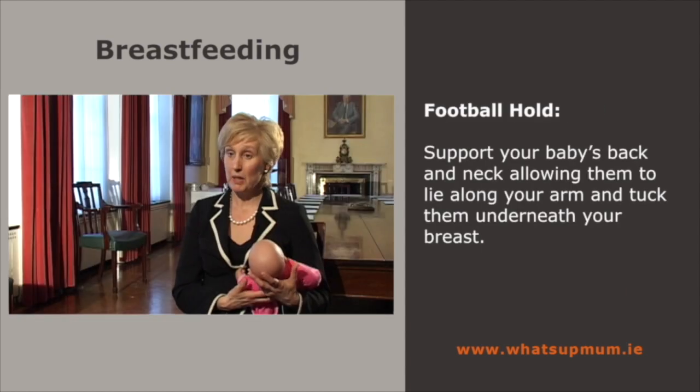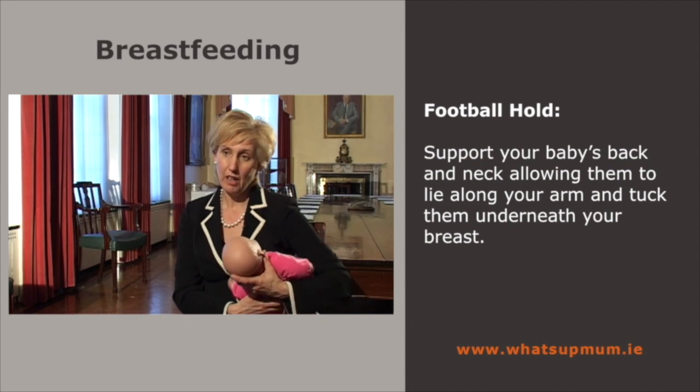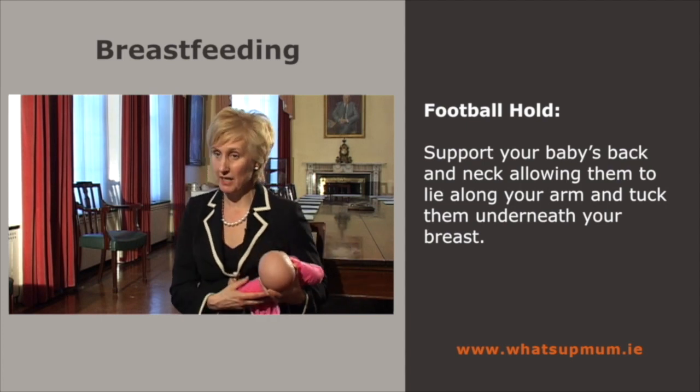There's another hold you can use for breastfeeding called the rugby hold or the football hold. So in this hold you support the baby's back and neck, let the baby lie along your arm and tuck the baby underneath your breast.